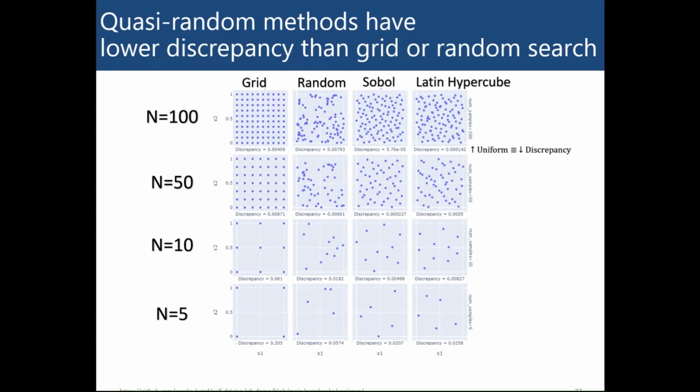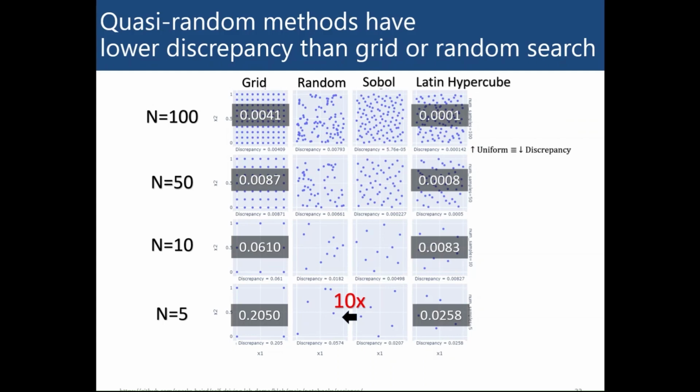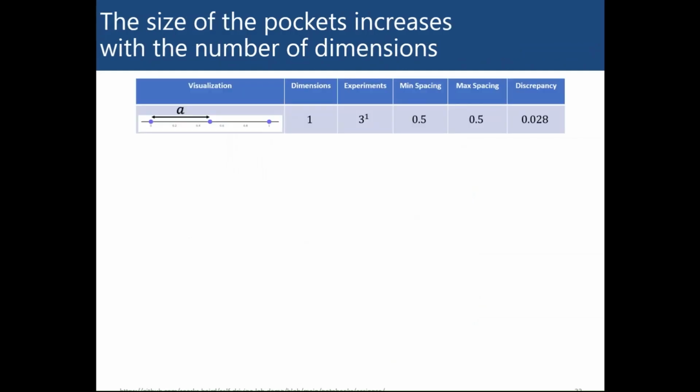What I've just been describing is related to the term discrepancy. All discrepancy means is that lower discrepancy means it's more uniform, more evenly spaced across the whole area. If we take a look at the discrepancy values, on the left versus the right we're seeing about a 10 times increase in discrepancy, otherwise worse uniformity, when we move from some of the quasi-random methods back to grid and vice versa. So in terms of this mathematical measure called discrepancy that measures uniformity, the quasi-random is a lot better. And let's take a look at why.